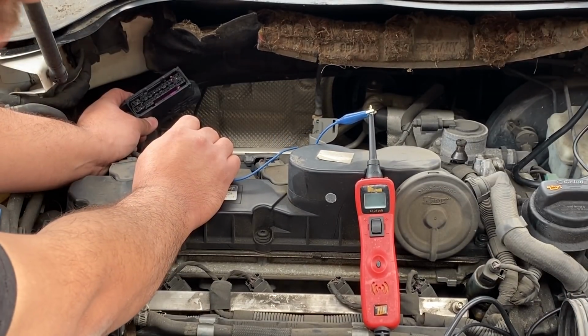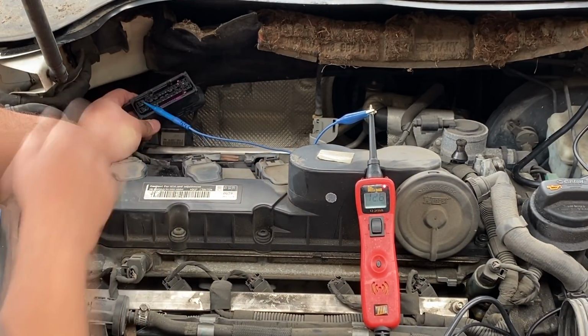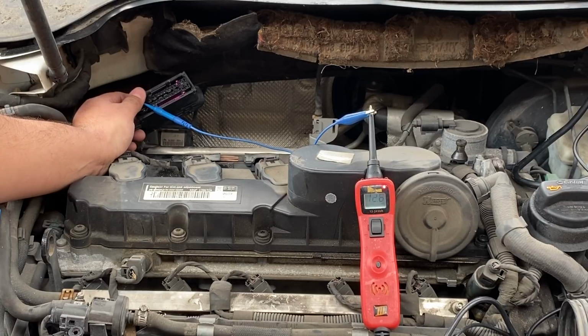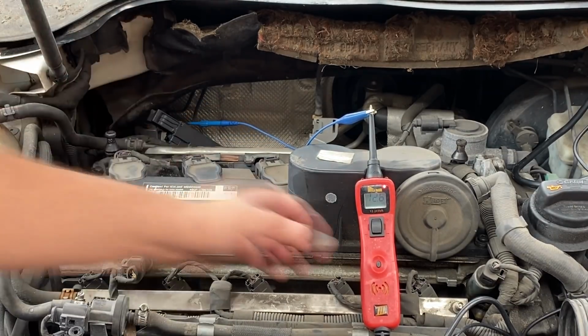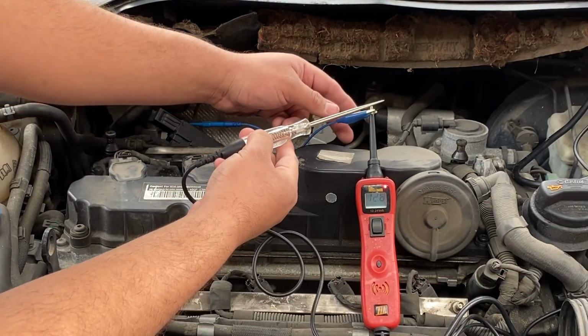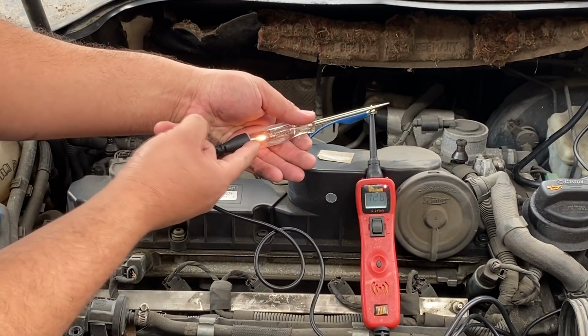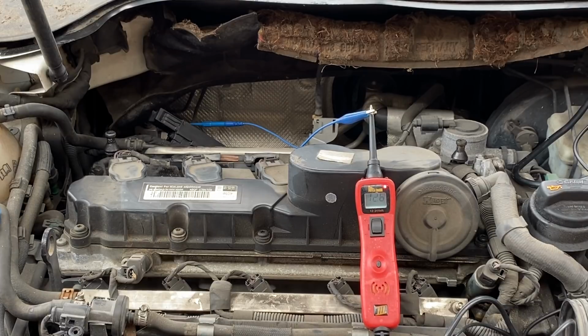Next up, I'm going to go ahead and probe pin number 14. And as you guys can see, we have full battery voltage there. And once again, if you guys would like, I can go ahead and touch it with a test light and we can see if the test light lights. Hopefully that's showing up on camera. This test light is lit, so we know that the power is not compromised.